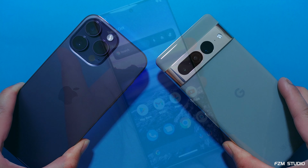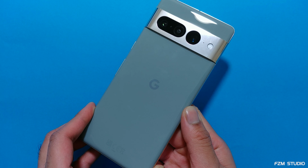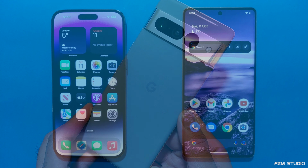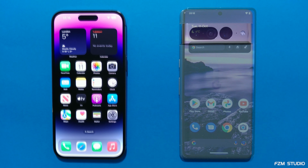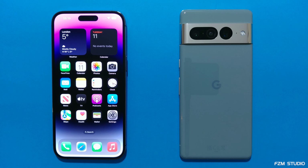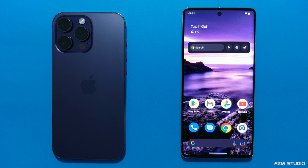Now, if you know anything about Pixel, it's all about software optimization, and Google does it better than anyone else. It has the new second generation Google Tensor G2 chipset. This new Tensor G2 chip is built purposefully with AI and machine learning at its core. In the short time that I've used it, some of the AI features it can do are very cool and useful and ahead of the competition.